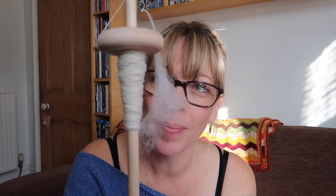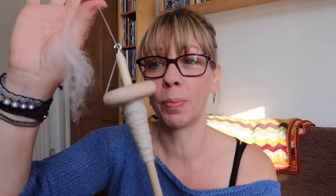So I have never spun before, so this is a world that I think I want to enter. I know, so many things to do and so little time. So this is my first little foray into spinning. Yay! I am so proud of myself. It is beyond belief. It's a little bit slubby. My camera turned itself off there for some reason. I think it's because I was showing off, really. It was telling me off. Anyway, so yes, this is my first foray into spinning on a little drop spindle.